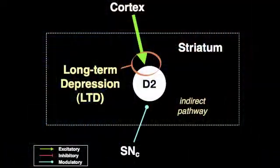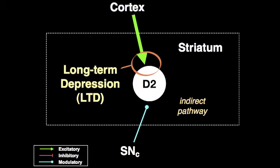Therefore, we focused our studies on what we term synaptic plasticity, or understanding how the strength of inputs onto these different neurons can change the activity in these circuits. A major form of synaptic plasticity onto direct and indirect pathway medium spiny neurons, which are the major projection neurons from the striatum, is called long-term depression, or LTD. The first step in the study was to identify the signaling pathways that lead to the induction of LTD in indirect pathway medium spiny neurons.